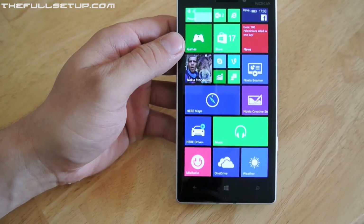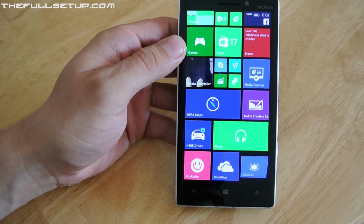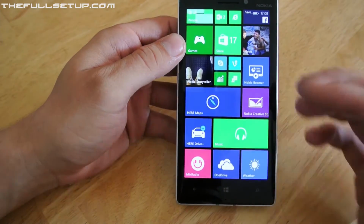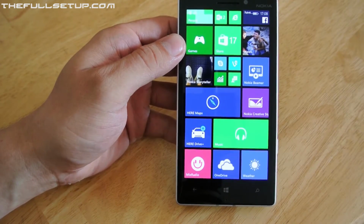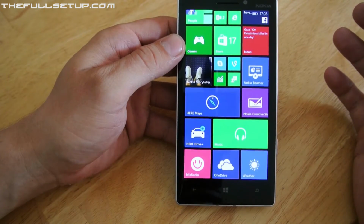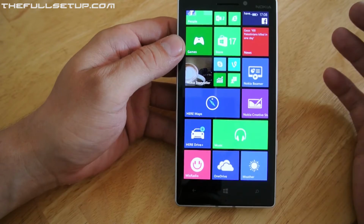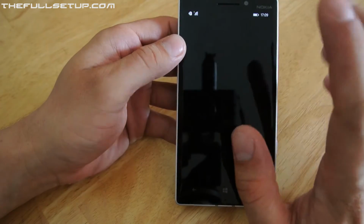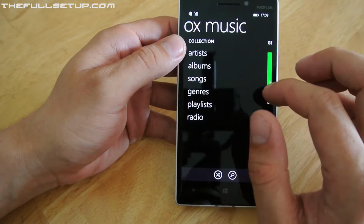There's also Here Maps and Here Drive, which is what Ovi moved over to, and these are absolutely fantastic as well. Especially with the Drive, you can download offline maps. So if you're travelling away, you're not going to be using data, so you can go around Europe basically, or anywhere in the world, and have GPS. That's brilliant.